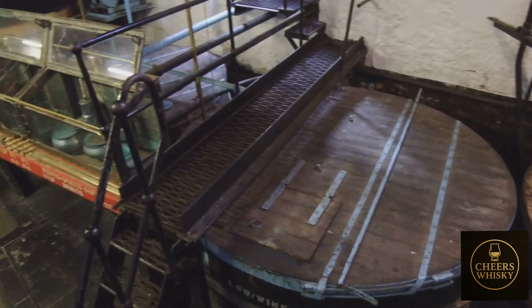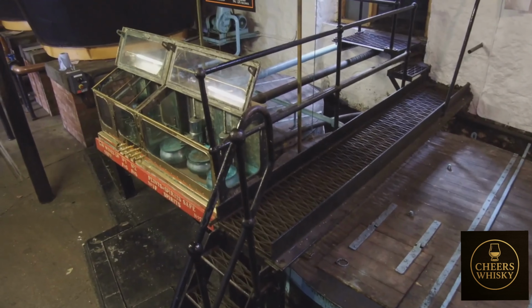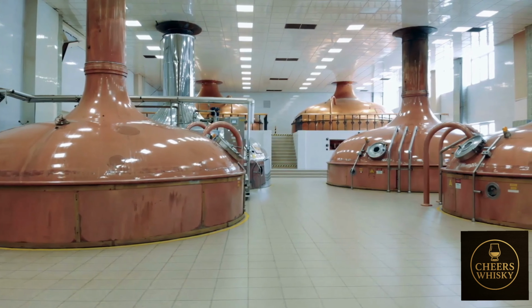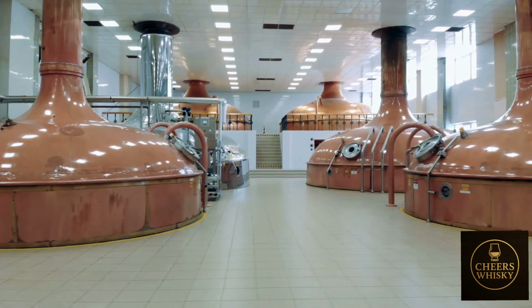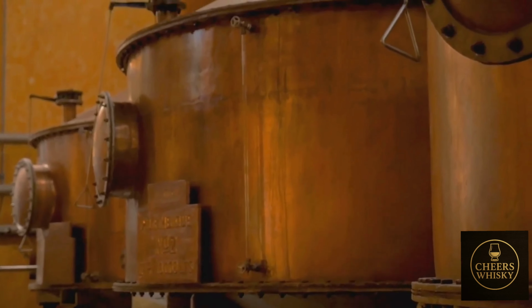Following fermentation, the wash, now a low-alcohol beer-like liquid, is ready for distillation. The wash is heated in copper stills, and the alcohol, having a lower boiling point than water, vaporizes and rises up the still's neck.